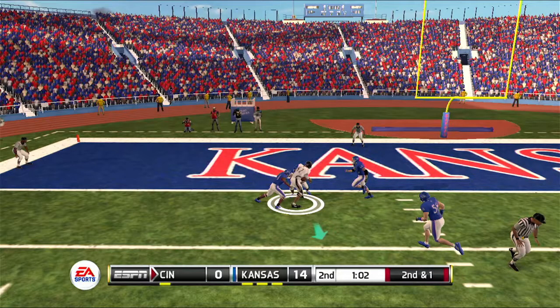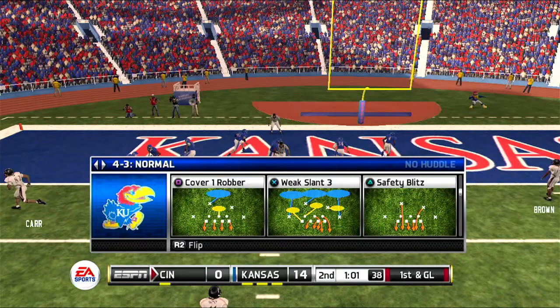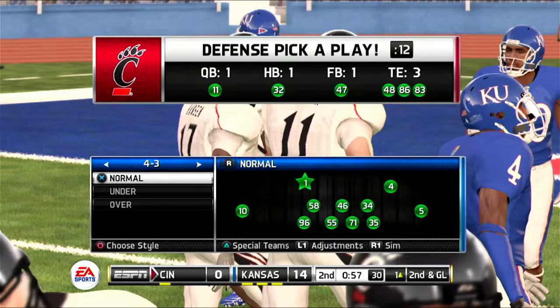Huge play, and it's going to be first and goal. Trying to change the play. That makes it first and goal. Tipped away. It's second and goal. Ball on the 1 yard line.